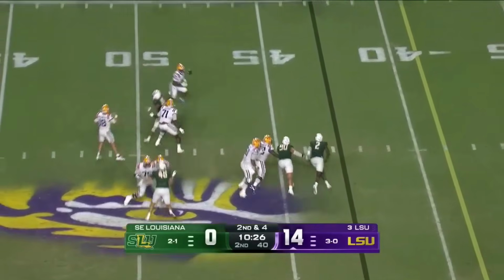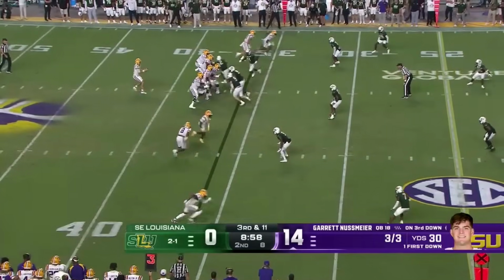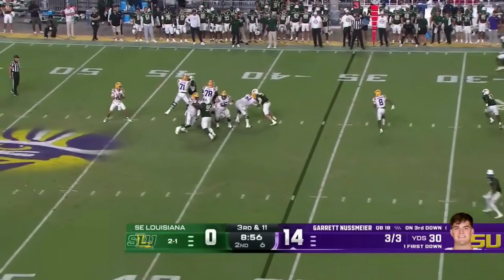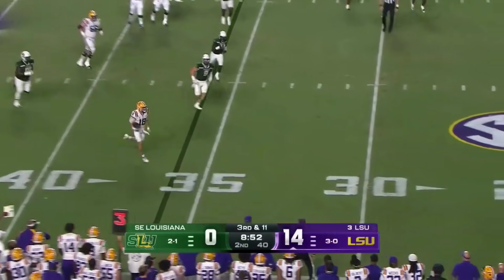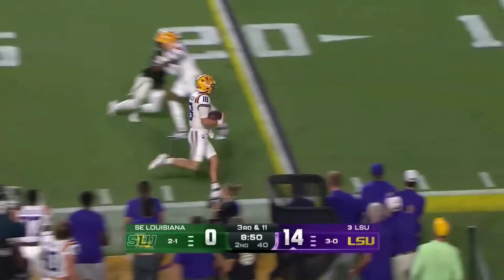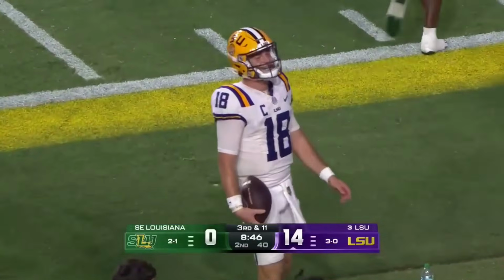Four-man rush again. Nussmeier dumps it off. A little more patient with those outside zone runs. Nussmeier perfect on third down tonight. 3 for 3, and he'll pump fake and try to run for this one. Got a big block from Barrion Brown, and he dances all the way down inside the 10.